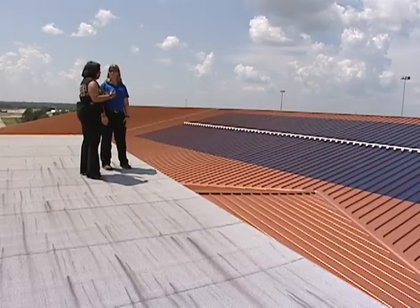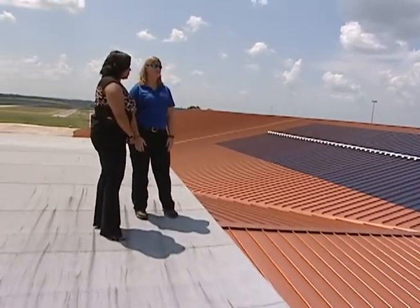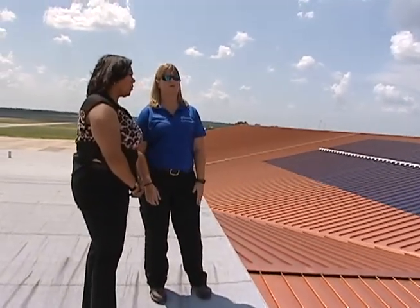Wow. Heather, this is some great and new technology. How long have you had the panels? We've had the panels for a couple of years. We originally had a 25 kilowatt system first, and then decided to add another 50 kilowatts to it to expand it to a total of 75 kilowatts.